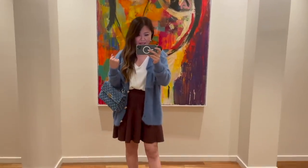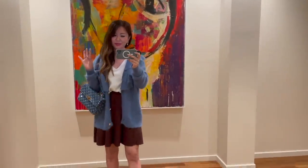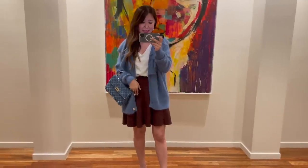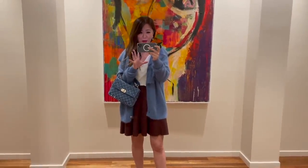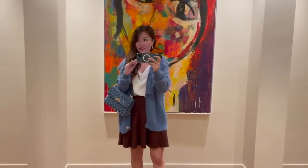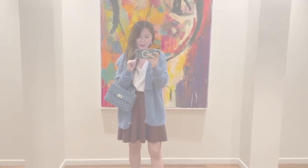So that is my outfit for tonight. Just kind of cozy, but still kind of looks dressed up. And in terms of the cardigan and the skirt, I actually bought it from a local Korean store in Melbourne. So they don't have a website. But again, if I find any links, because I love Korean fashion, I will put it down below.